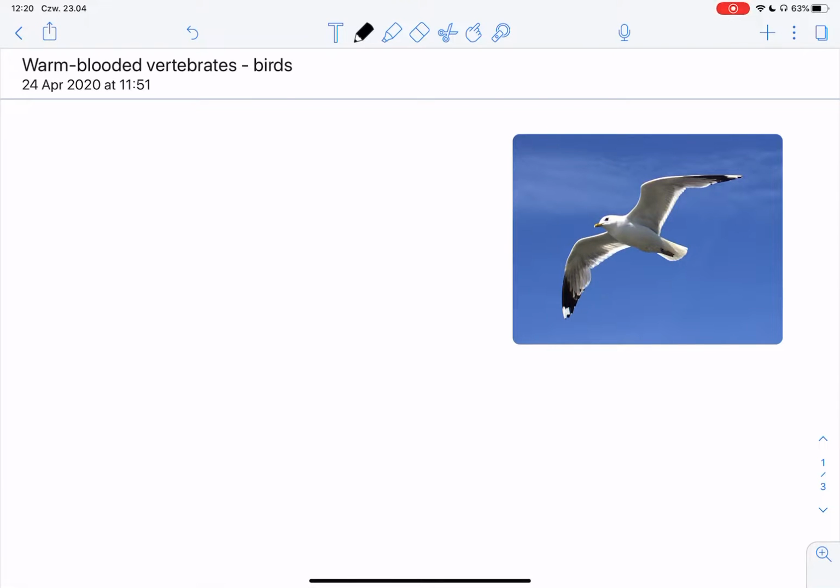Hello guys, welcome to another virtual biology lesson, and as we have finished a chapter about invertebrates, it's time to move to a more complex, evolutionary-wise group of animals, which are birds. The birds have inner skeletons, thus they are vertebrates.